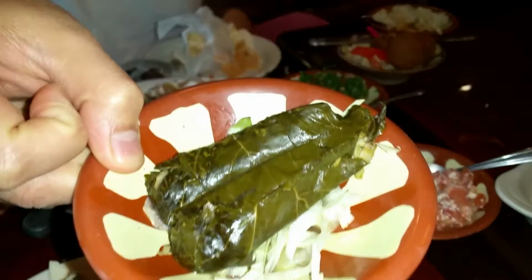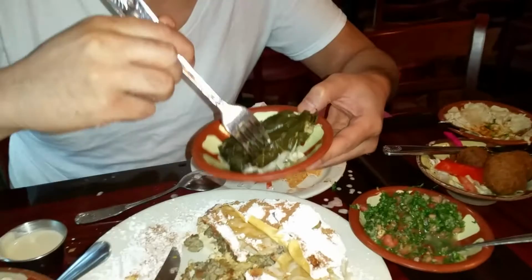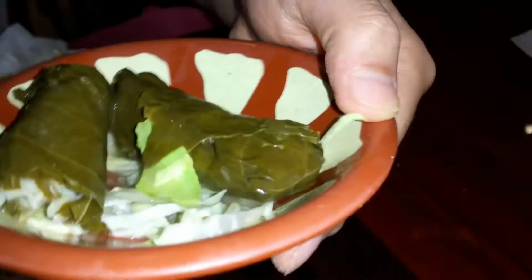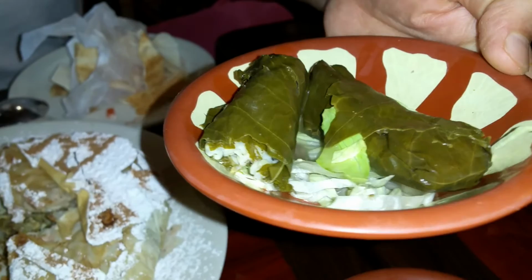Now I'm gonna snack some of these. Try it. There you go. Mm. Tastes like there's rice in there. A little bit sour. I think it's rice with lemon juice. Yeah, and it's fresh leaves, though. It's pretty legit, yeah.